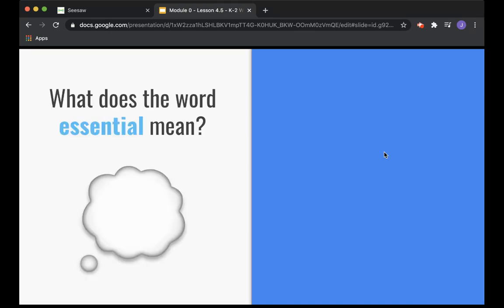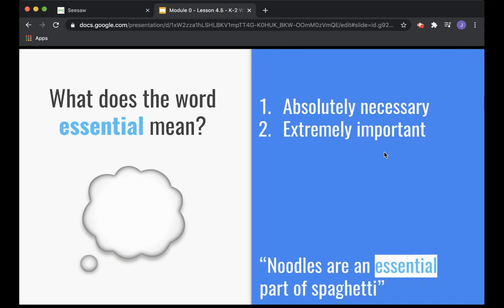Before we start answering what is the essential meaning, I just want you to take a second to think to yourself, what does the word essential mean? Where have you heard that word before? What do you think that word might mean? What does the word essential mean? You might remember this word essential from our essential question.